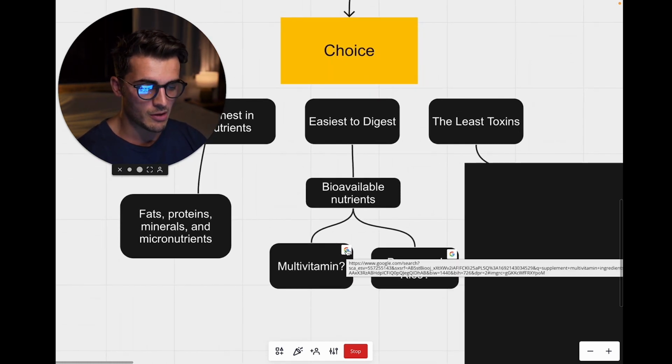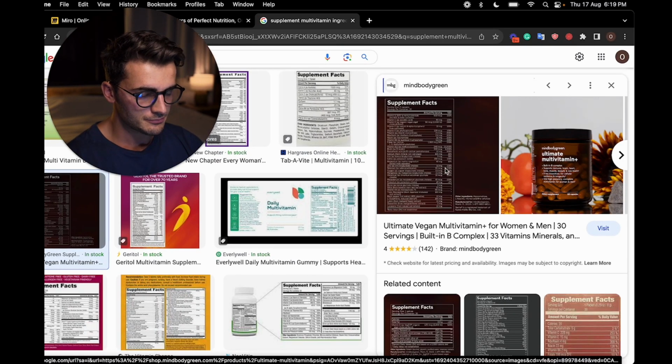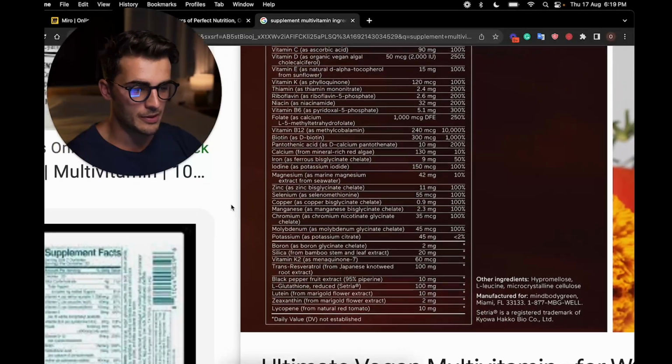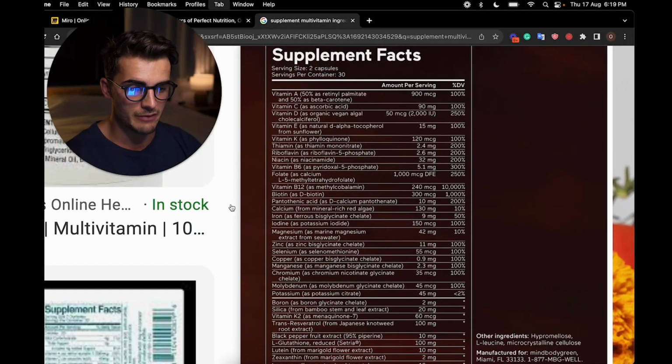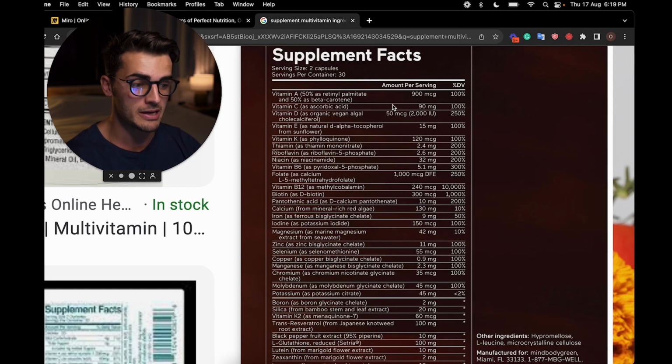Let's look at a multivitamin, like this one that I pull up right here. This multivitamin, on paper, contains every nutrient you'll ever need, right? On paper, this multivitamin is extremely high in nutrients. It contains a lot of minerals, micronutrients. Amazing. If you read this and you didn't watch my video and you don't have an understanding of nutrition at all, you would think, wow, I don't need to eat food. This has everything that I need. Look, 100%, 100%, 250%.